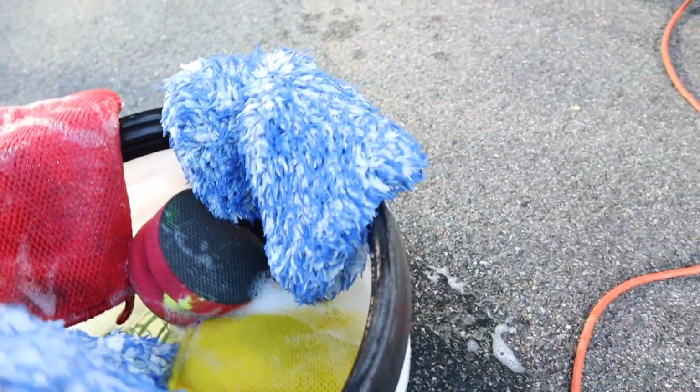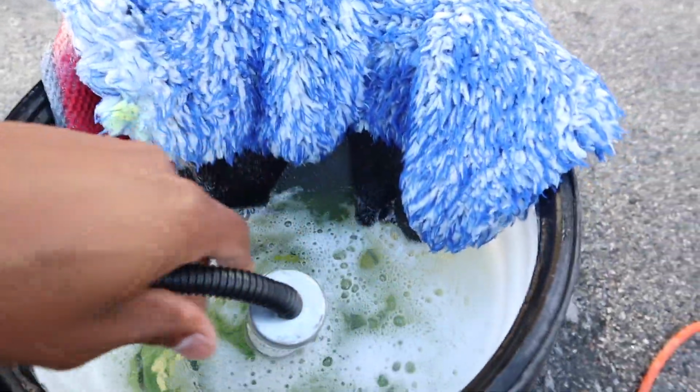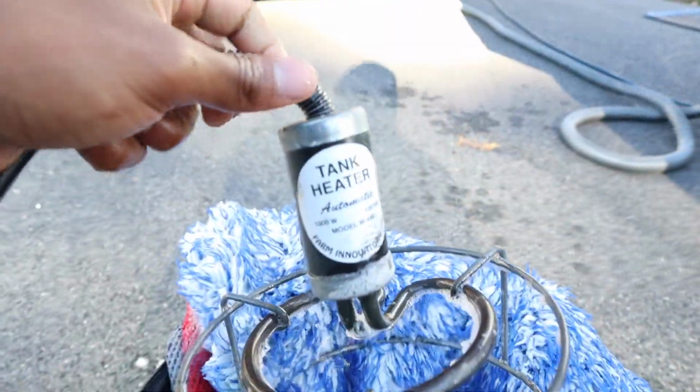So we usually just dump it in here and plug this thing in, and then the water will heat up for us. So if you're someone that lives in the cold, or you detail in the cold, pick this up right there.